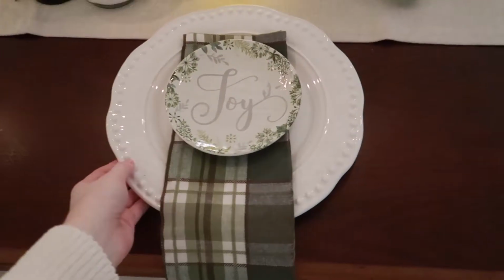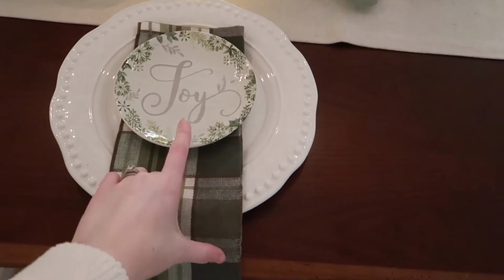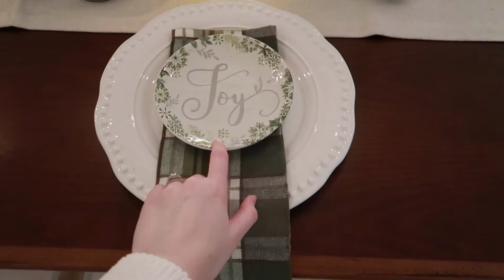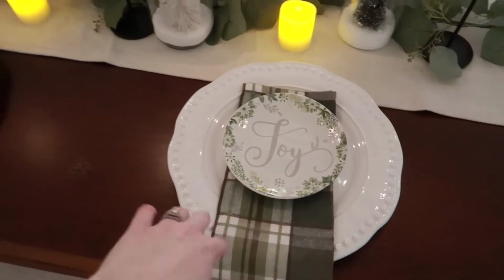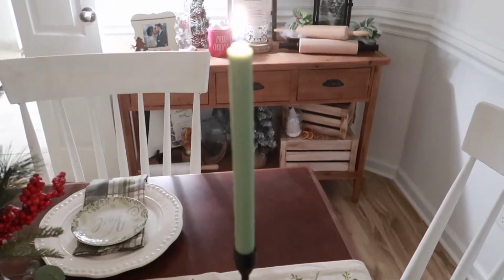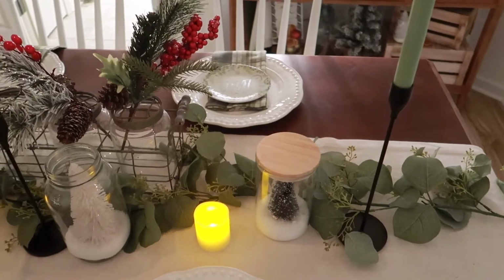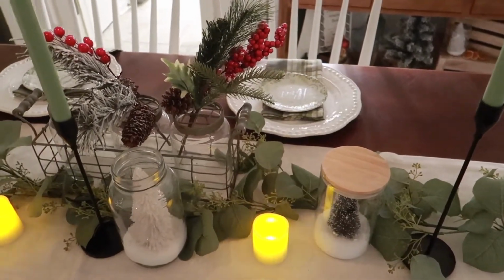So these are those hobnail plates I was telling you guys about. I love them. And then all the napkins and plates are from Pier 1. I got those as a gift. And I love that little pop of green in here. So I tied it in with green candles. And these look really nice on top of everything and just added a really cozy element to the dining room.